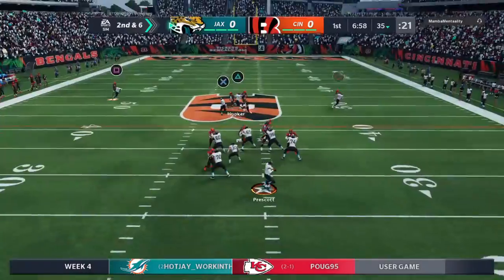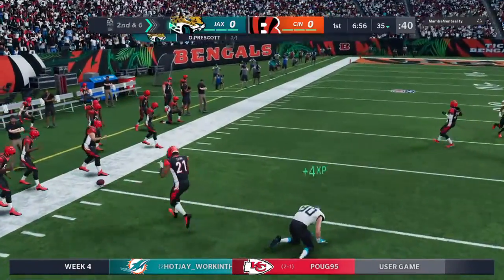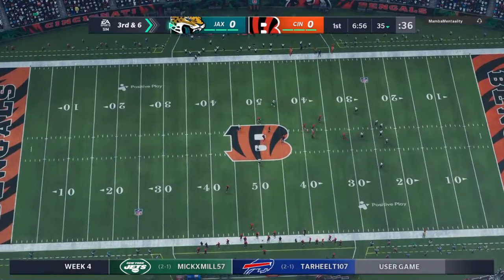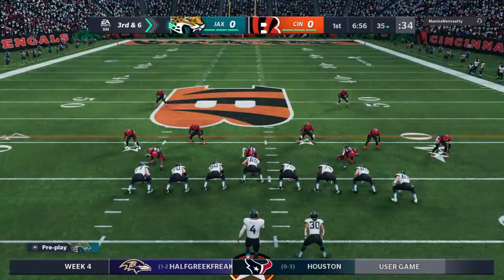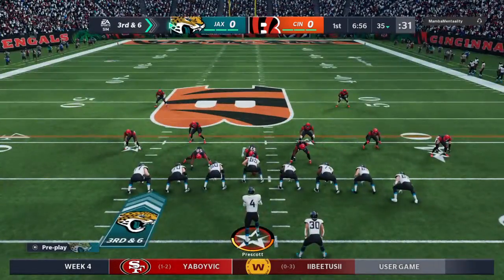Prescott off play action. And this one incomplete. Too much contact to hold on to that one, and it's 3rd down. Normally being a big-bodied receiver plays to their advantage downfield. Go up and make the catch, take the hit, and pick up yardage. But in this case, the hit was timed really well and popped it free from his grasp.